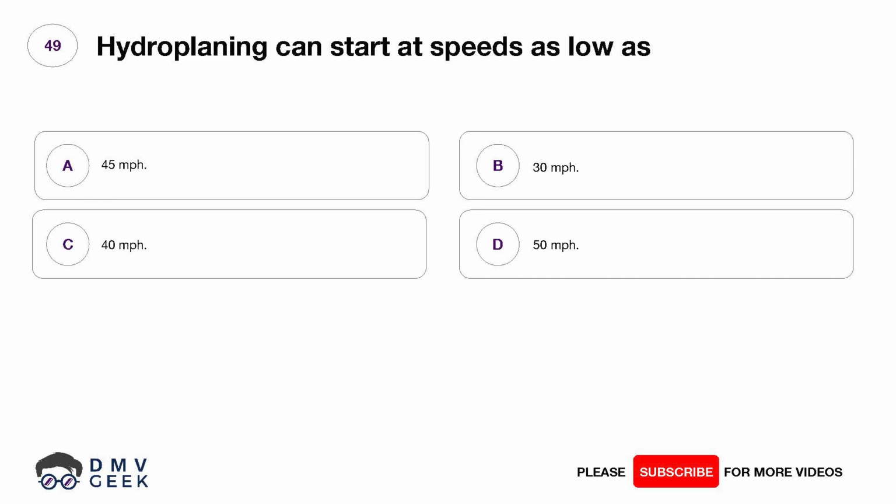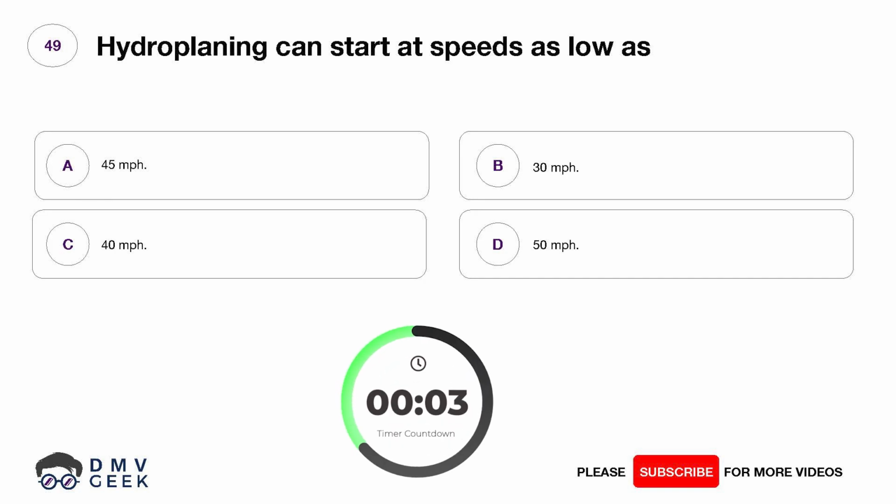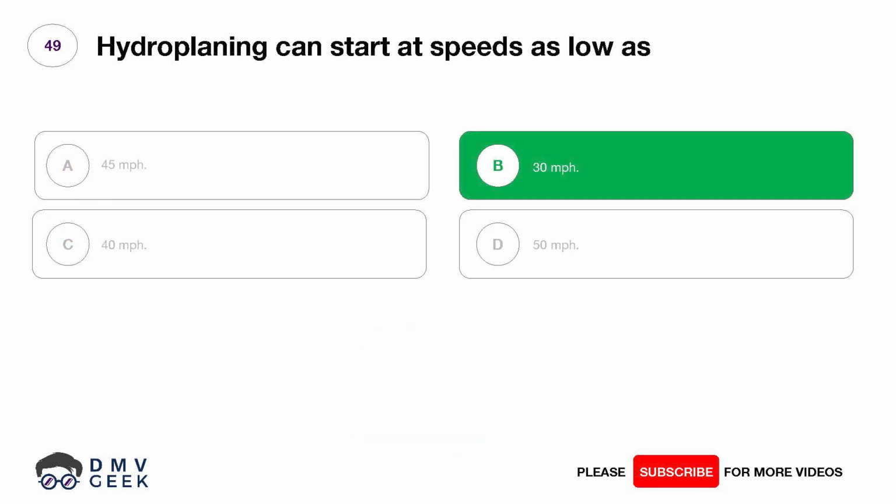Question 49. Hydroplaning can start at speeds as low as A. 45 miles per hour, B. 30 miles per hour, C. 40 miles per hour, D. 50 miles per hour. The answer is B.